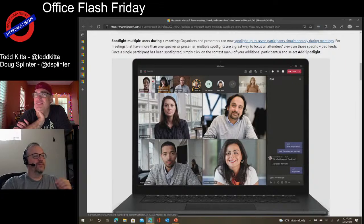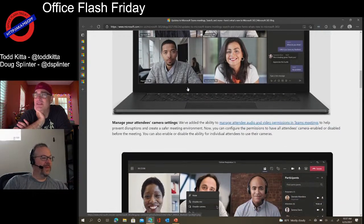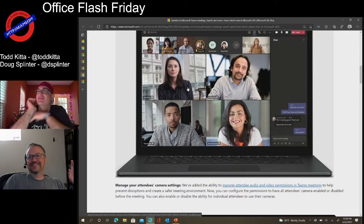Multiple spotlight users during a meeting, which is kind of handy. Manage your attendees' camera settings, right? We've added the ability to manage attendee audio and video permissions to help prevent disruptions and create a safer meeting environment. Now you can configure permissions to have all attendees' camera enabled or disabled before the meeting starts.